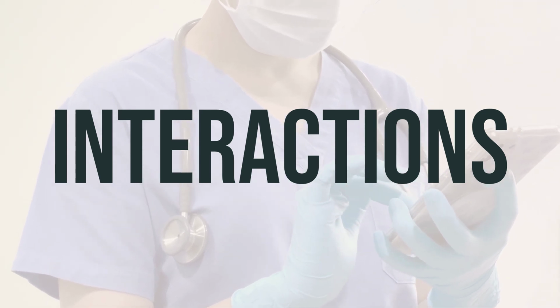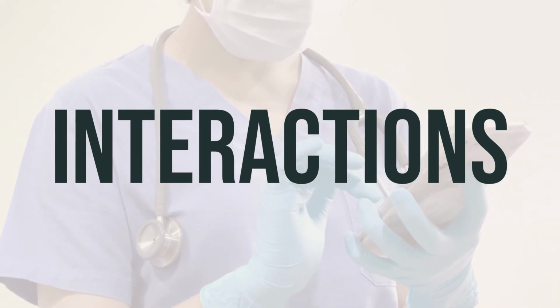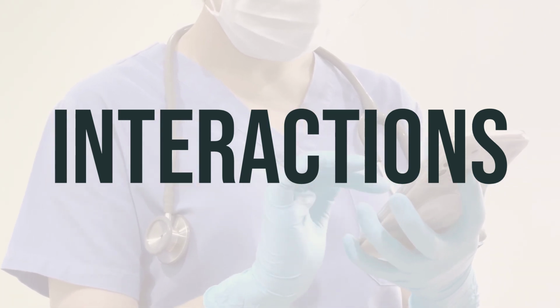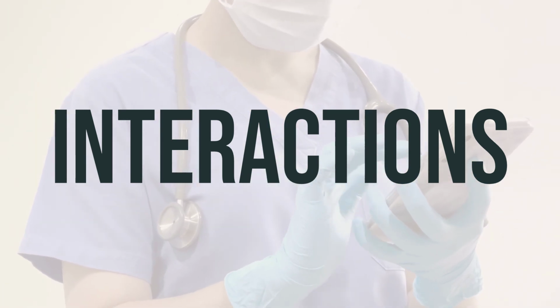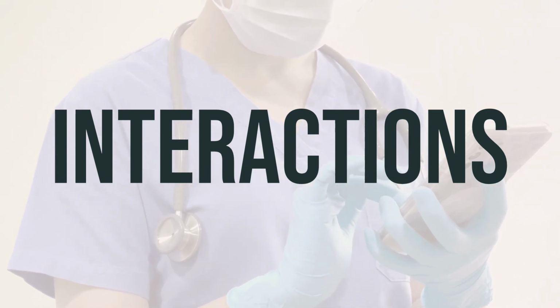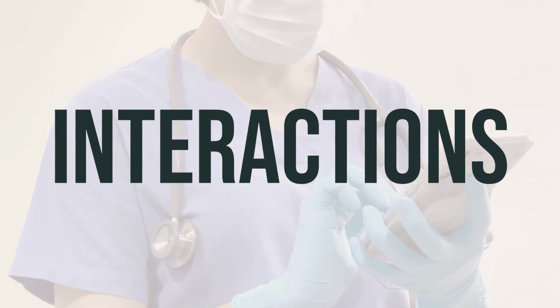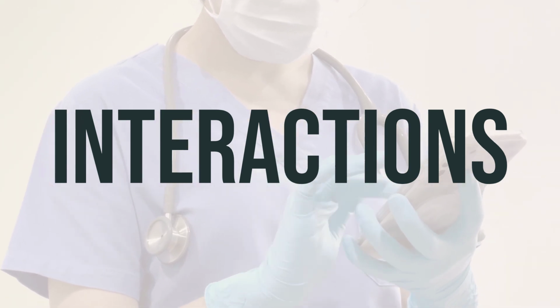One product that may interact with Augmentin Es-600 is methotrexate. Additionally, this medication may interfere with certain lab tests, such as certain urine glucose tests, which could potentially cause false test results. It's important to make sure that lab personnel and all your doctors are aware that you are using this medication.